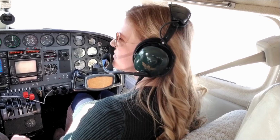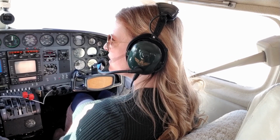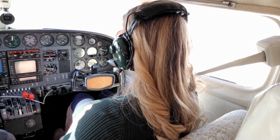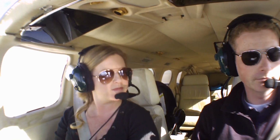You don't need to look at any instruments inside the airplane, but if you have to look at one, the airspeed indicator is the only one I recommend spending any time with. If you keep the needle relatively near the center there, you'll be good. You won't be too slow, you won't be too fast. Gotcha.